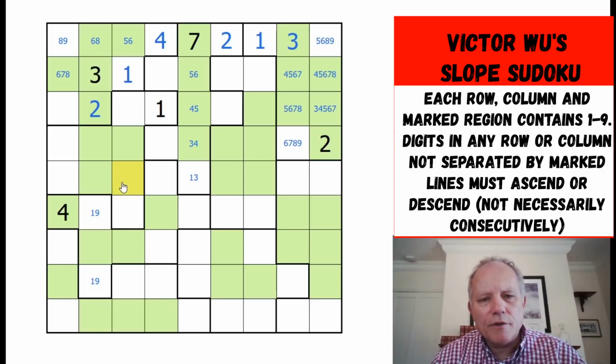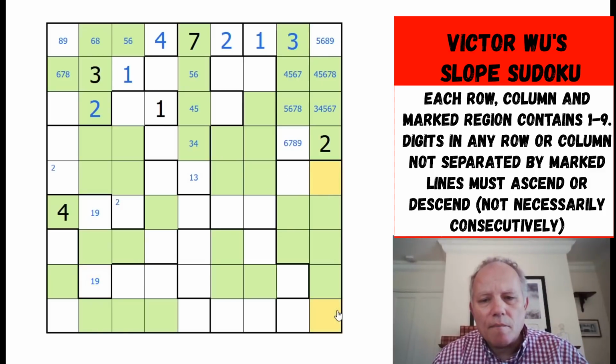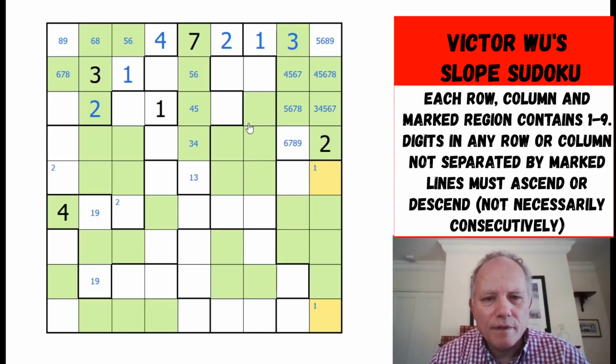So this can't be a 2 in this box. These are ruled out by the given 2s. That's ruled out. So 2 is either there or there. Doesn't really help, but it's true. 3, 2, 1, 9. Yeah, I think placing that 1 and 9, finally I've done it, but I don't think it's any help at all. Now, 1 in this column must be in one of those cells. This is a strange, strange old puzzle.